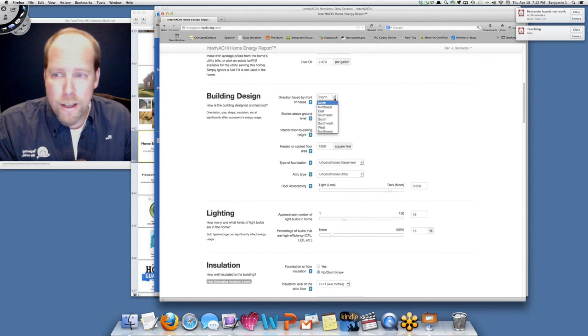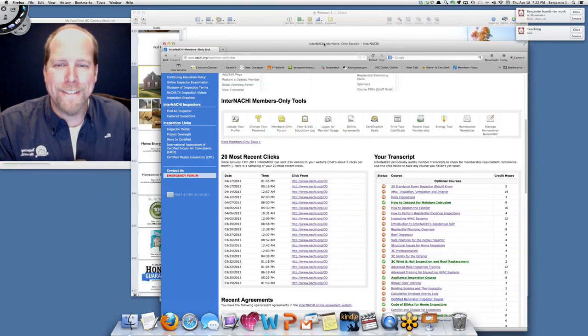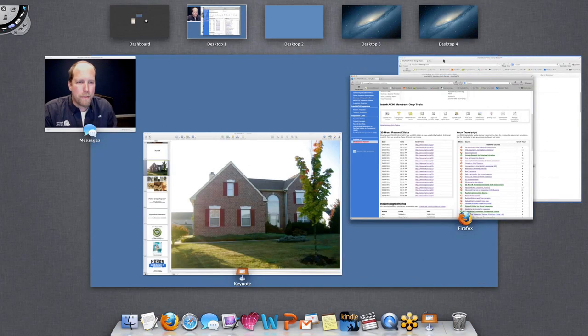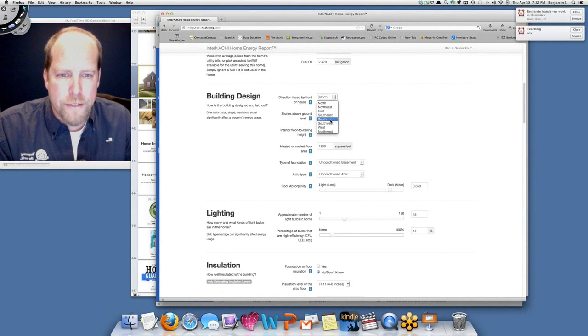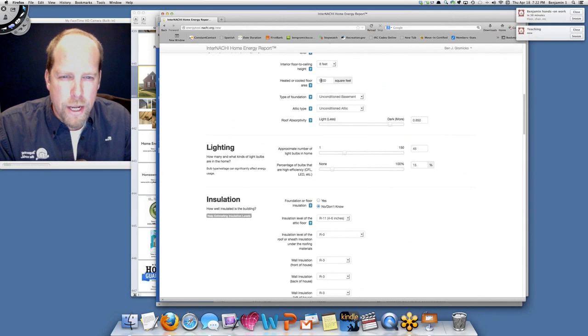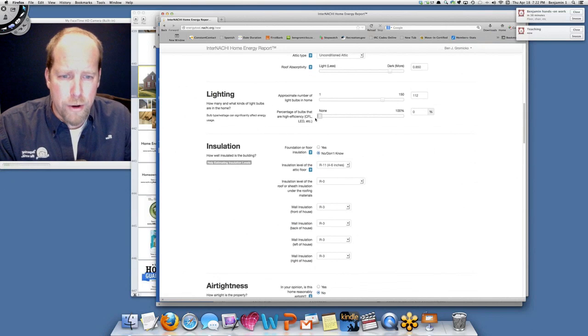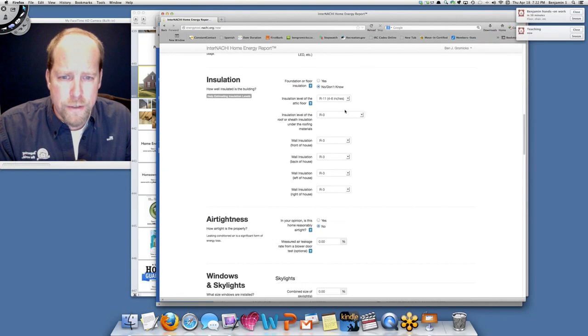The house was facing, there it is. Can you figure it out? This is a morning inspection. So the house is facing west. Oh, I lost my report. So the front of the house is facing west. It's 2 stories above ground, 8-foot ceilings. It's 2,300 square feet. It's a big house. Unconditioned basement, unconditioned attic. There's approximately 120 light fixtures. None of them are energy efficient. There's no insulation of the foundation. Attic floor insulation, R30. Walls are R11, R13.